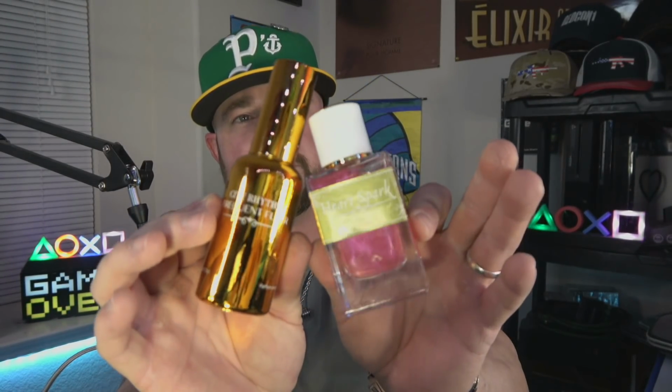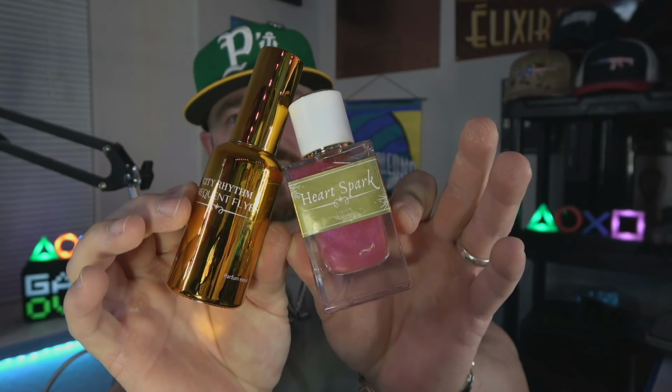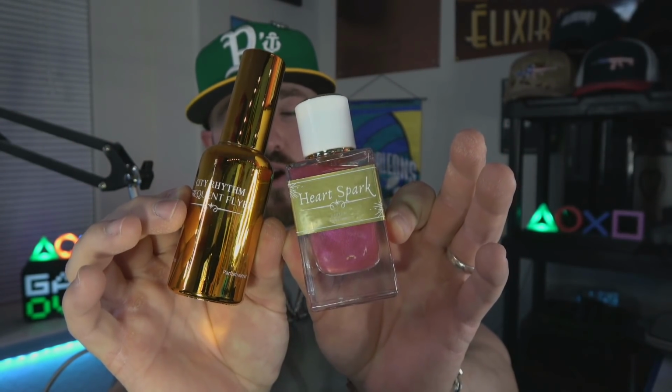Frequent Flyer is not something I would wear on its own. I know it's something you can wear on its own, but I wouldn't. I don't like how it smells by itself on my skin, but it definitely does as advertised. It does enhance both fragrances I've tried it with so far. So get some samples and try this. See if this kind of combo works for you. But during the day, City Rhythm Frequent Flyer as a base, and Shelter and Perfume and City Rhythm Heart Spark.